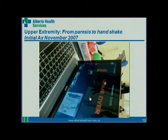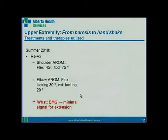Okay, game over. It was a quick video, but I think you could see a little bit of the active-assisted shoulder abduction. So, back to my client I was telling you about. In the summer of 2010, I had a reassessment done, and shoulder flexion was then at 45, abduction at 75. Elbow active range of motion improved, but there was still some active range of motion lacking.